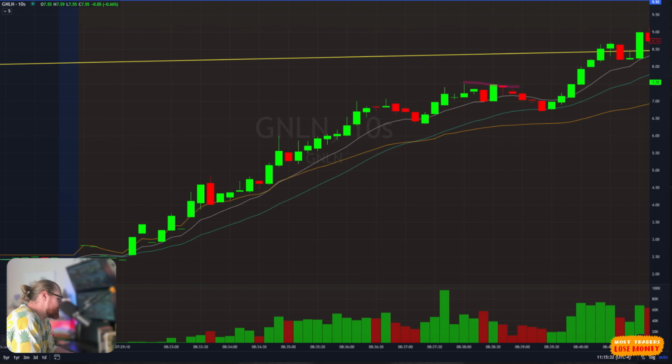So I'm adding at 728, 732, 738, 748, essentially adding every 10 cents as it's pushing higher. And each time I add, I move my stop a little closer. And I'm trying to accumulate a larger position to try to get that 15, 20 cent move. And we ended up getting it.